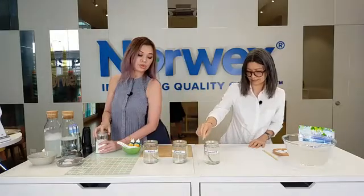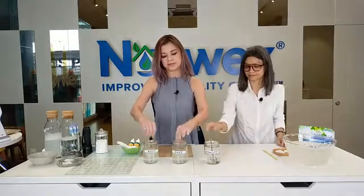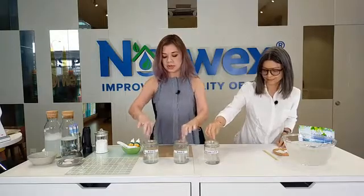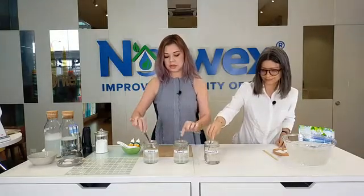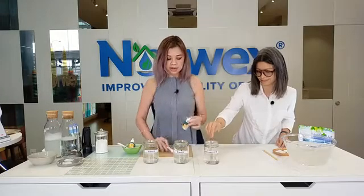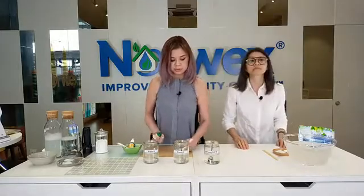Right. So two bread eggs, same quantity. I'll just let it dissolve. It'll take a while to dissolve. Right, and I'm going to use iodine. I want to pour the same amount, so I'm going to use a spoon to make sure I pour the same amount.